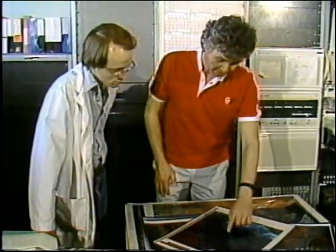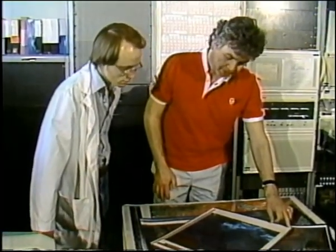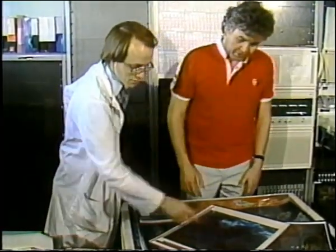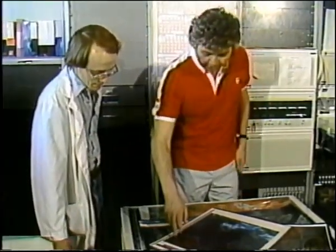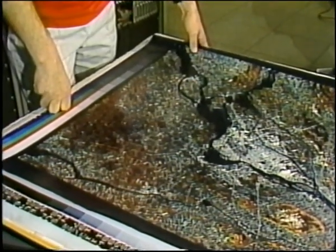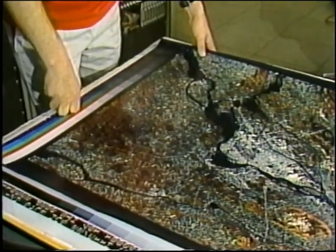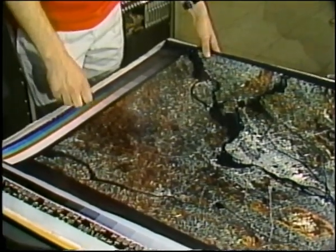Now you do a lot of photographic work in this location? Yes, the actual reception, recording, processing, and secondary products such as photographic products are produced on site. What types of things are the users looking for? Oh, there's a wide range and scope of applications, but again, it primarily is related to earth resources.